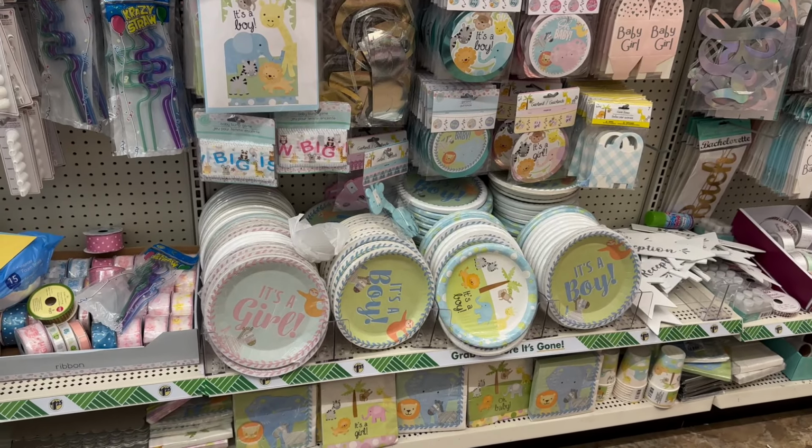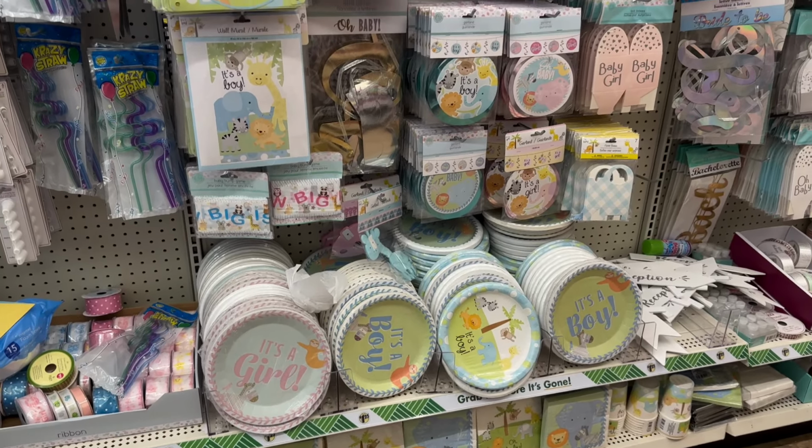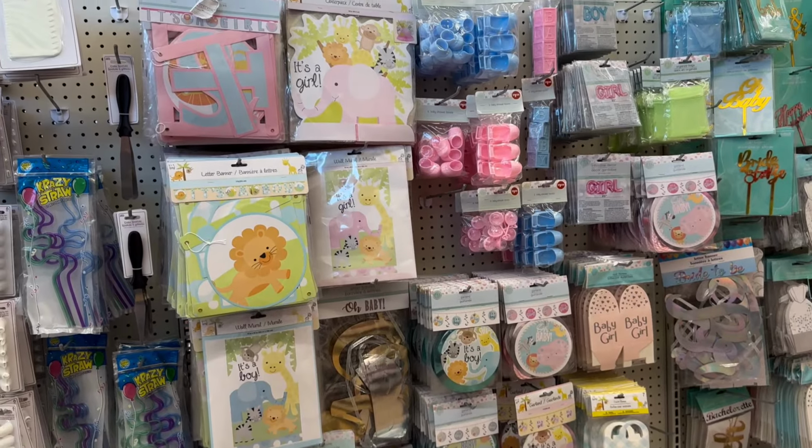Right over here is going to be the baby shower section, including the wedding and bridal section.